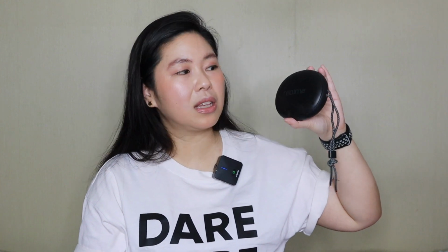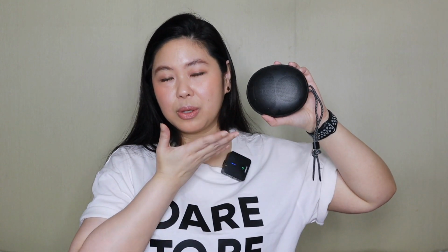I do have a speaker dedicated for my toilet and bath, but sometimes I still bring this even if this one is supposed to be for my room only. So it's very lightweight, it is water resistant, and super nice yung sound niya, guys. If you are looking for a dependable Bluetooth speaker that's handy and that's water resistant, check out the realme Kobo speaker.